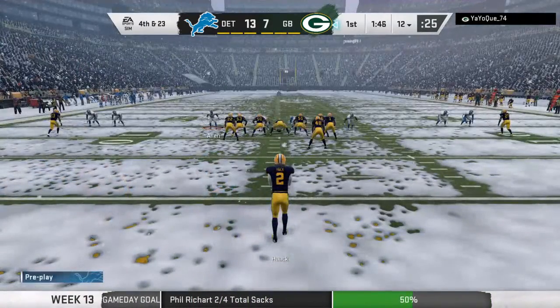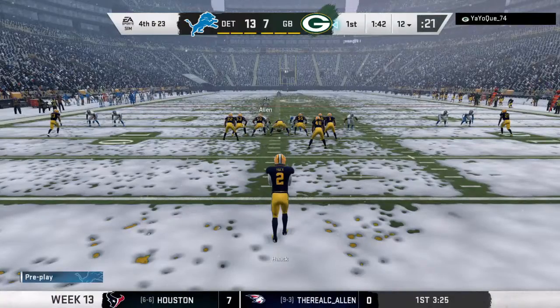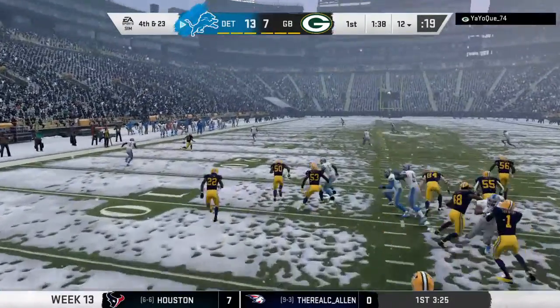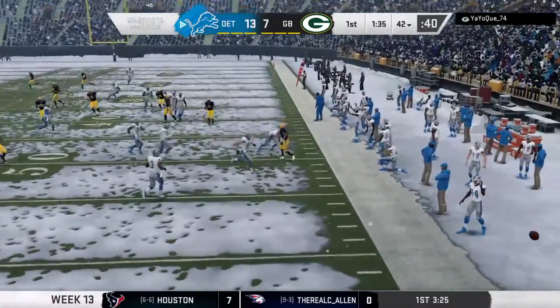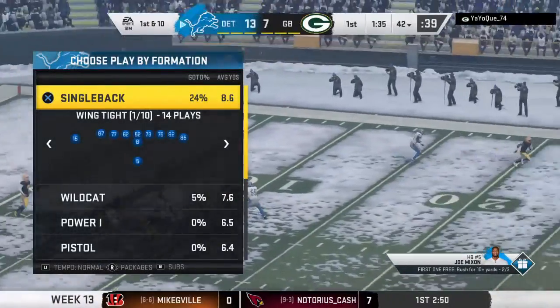On 4th down, Matt Hawk is on to punt. He kicks it away, a directional kick going toward the sideline. And the punt goes out of bounds. Where will they put it? They'll put it just inside the 45-yard line.